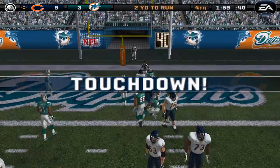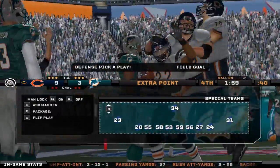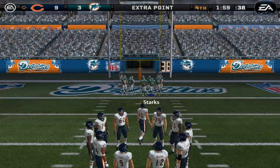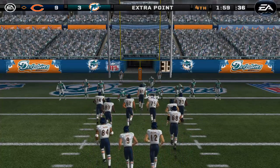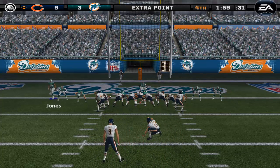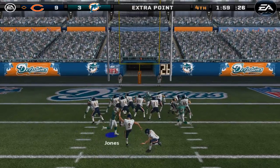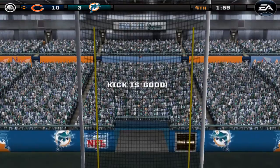Touchdown, Bears. Now, this is exactly how to get the ball in the end zone. Just get in behind the center and guard and keep pushing and pushing until they're putting up 6 points on the board. The point after is good.